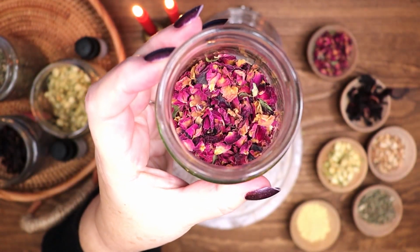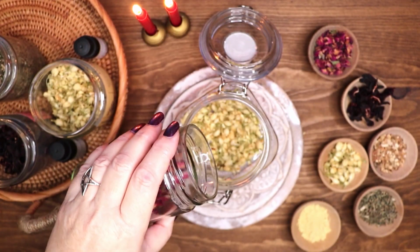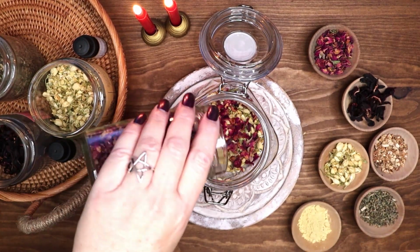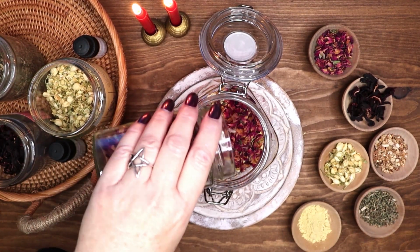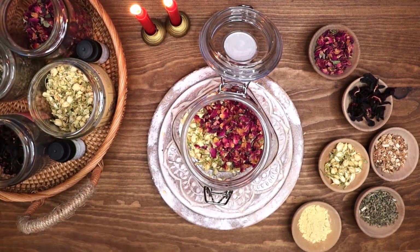Next, I'm adding rose petals. Roses are a classic symbol of love and are commonly used in love spells, rituals, and as offerings to love deities. Red roses are associated with true love, pink for love and gratitude, and yellow for friendship and happiness.